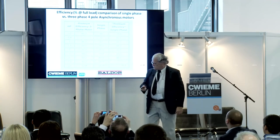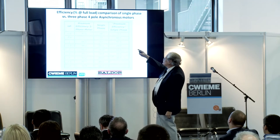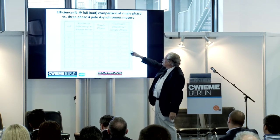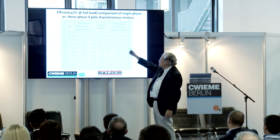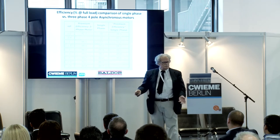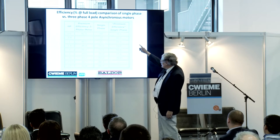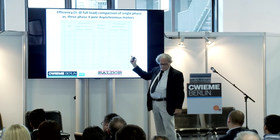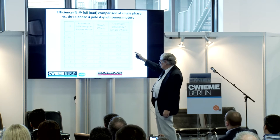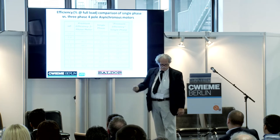This is that chart that I was talking about from Baldor that shows premium efficiency single phase motor values based on horsepower. Forgive horsepower, but they're an American company, so they use horsepower instead of kilowatts. So here's a single phase induction motor. But here's what they tried to do: a premium efficient single-phase induction motor. So you can see it's a big improvement, but you never get close to the three-phase machine.